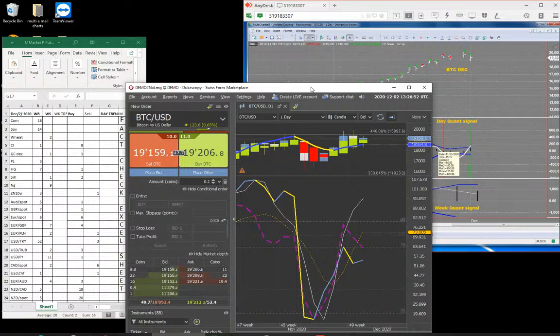Motive Wave. Is that a company or a website? Let me Google that real quick and see what that says. Yeah, I would take it in that direction.